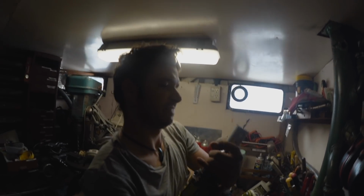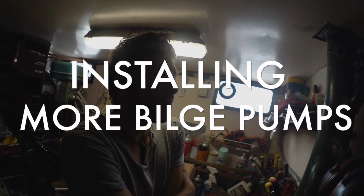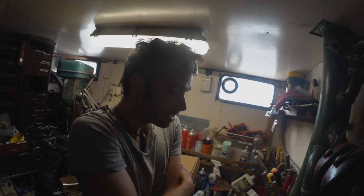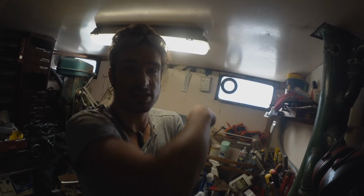What are we doing, Hightor? We are installing all the new bilge pumps. We want to have three or four more powerful ones, and we are going to connect the hoses to the seacock. This seacock is connected to the ocean, so imagine that the bilge is filling up very quickly with water in a big emergency. We're going to start all the bilge pumps. It's going to be impossible to sink this boat.